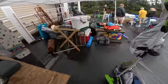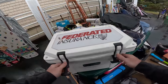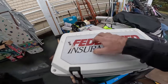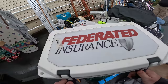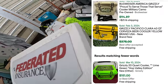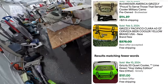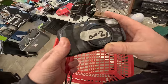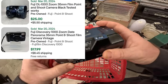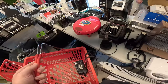This cooler back here, Federation. Oh, that's why. Nobody wants it. This is a Grizzly cooler. It's a smaller cooler. They're asking $20 for it. Grizzly's a decent cooler. The thing is with the Federated insurance on the top, I think it made the value go down a little bit, so I did leave it behind. It's a Fuji food. $2 would be good. How are you doing?